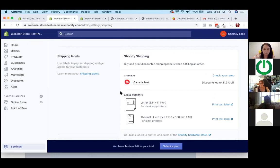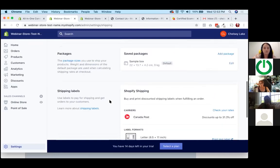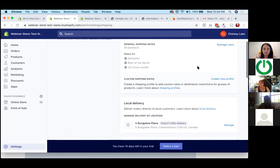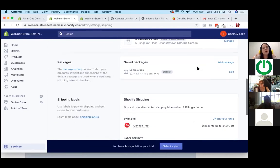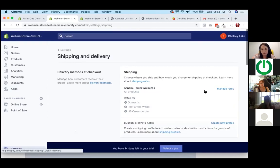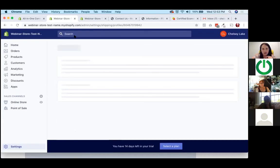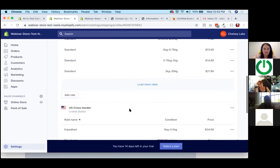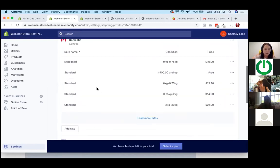If you set up your own rate on there, will the shipping label still print it that way, or does it have to be the Canada Post shipping rate? I think if you're setting up your own rate, you can adjust it with the Canada Post rates. So I kind of say yes and no. If I set up my very own rate in here, I can still print it off through my label printer.